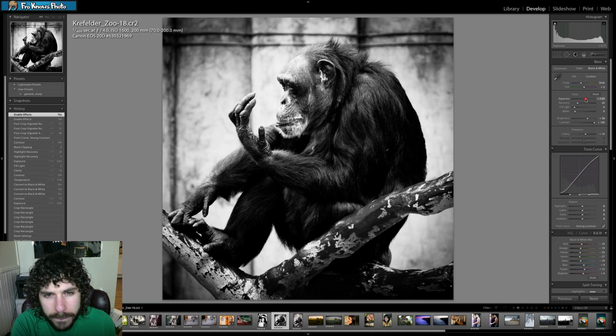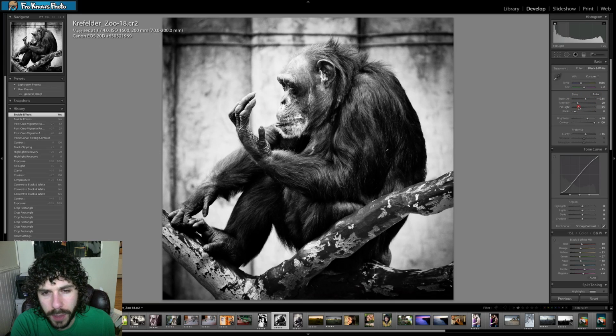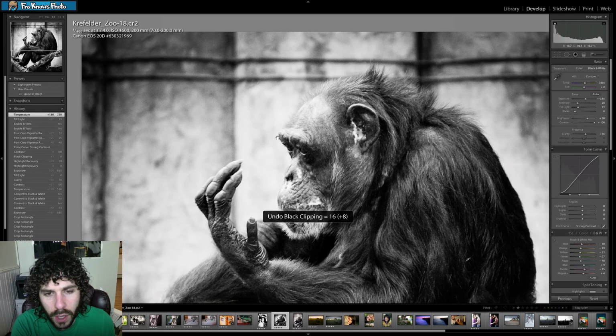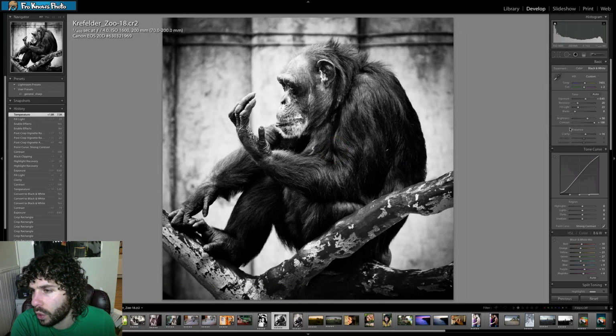Let's see what we can do here. Maybe we'll just brighten it up that much with the fill light. And see what we got. No, too many of the black levels. I want to keep the face. This is what I want to keep. So I think we're pretty good here. I don't want to add too much black because I still like the separation. The hand is great. Maybe I'll try something different in a minute.